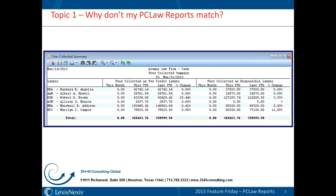So it will be from the beginning of the month to the ending of the month. And then that fees collected summary will give us that profile of what actually happened during a given month, or from the beginning of the year to a given month, so an open starting date until an ending date. It's going to show us the collections that occurred during this month and also last year to date as well as this year to date. A great report, bearing in mind, of course, that that's based on the collection date.